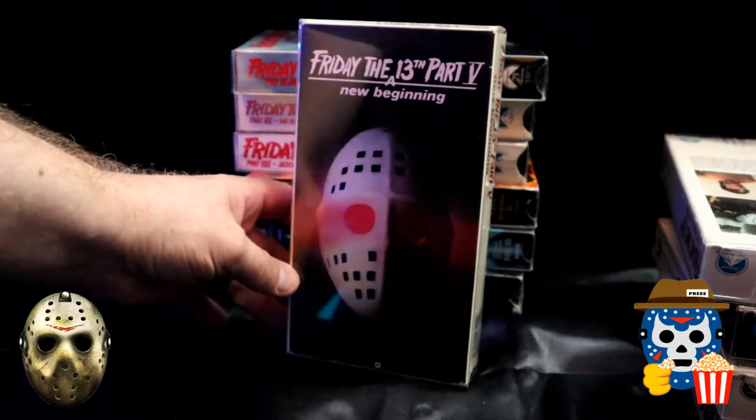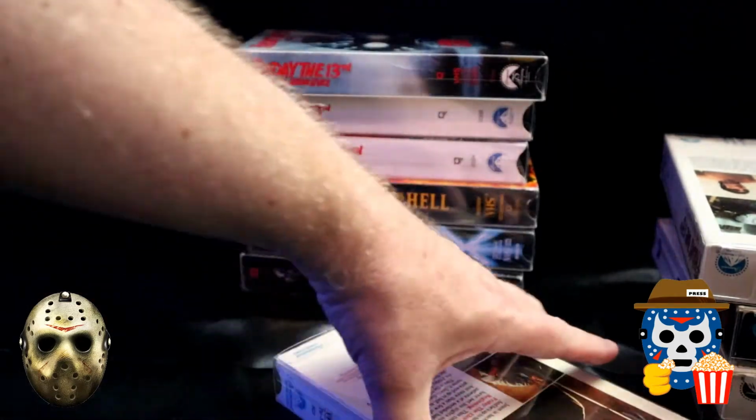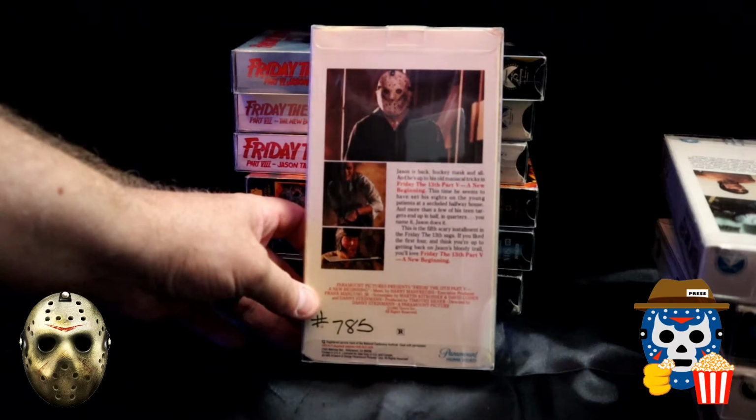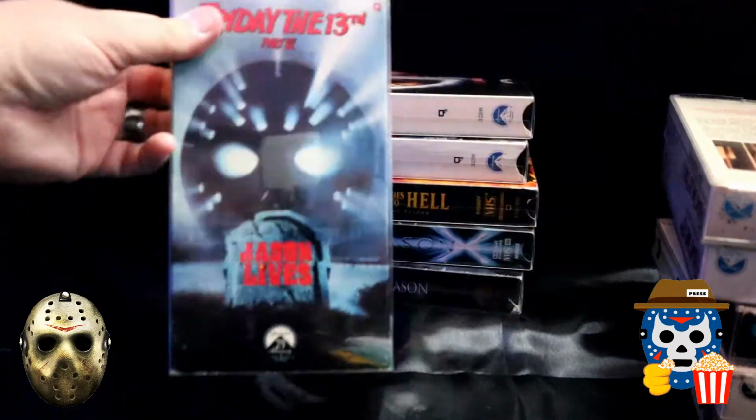Pretty iconic with that white mask with the red light shining through it of the new beginning. And then here's the back cover. There's old Roy boy. Here's number 6.